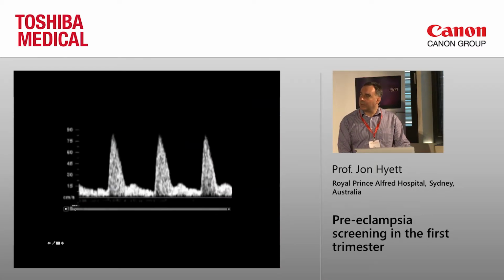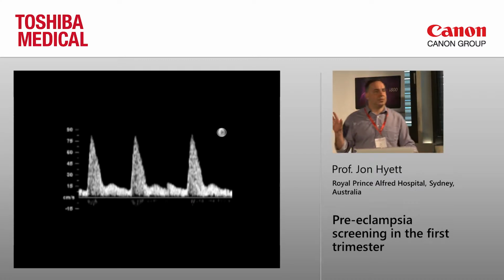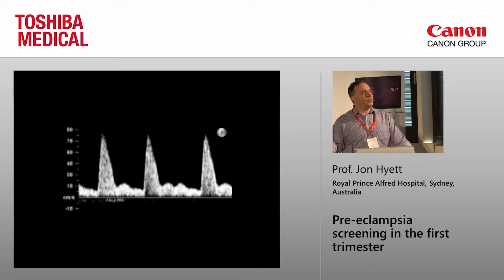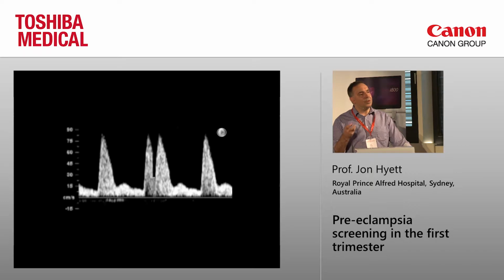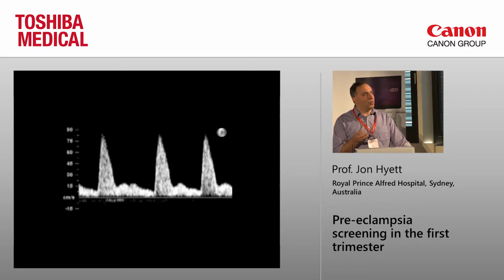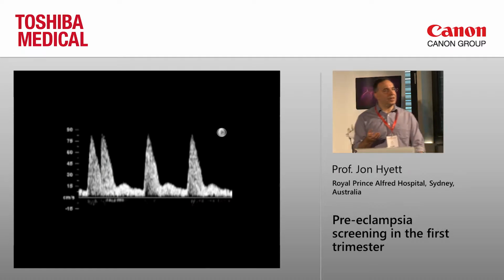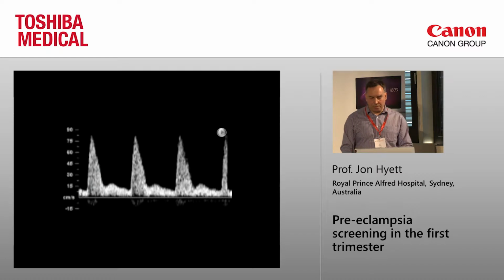And the type of waveform that we see is something like this. This is a slightly older video clip from the Fetal Medicine Foundation. Really, I just wanted to put this here to demonstrate that in the first trimester, almost universally, you will see a degree of notching. And we don't really talk about notching as a clinical sign. We are very much more about measurement of the pulsatility index and then actually putting that in an algorithm that creates a multiple of the median value.